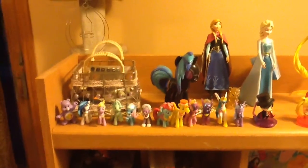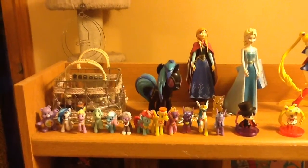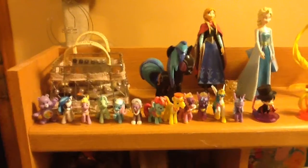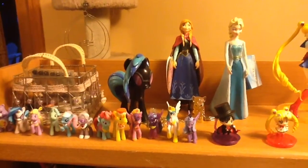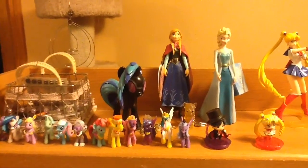Alrighty. And now let's get started. Up here we have my figures. I have quite a few of the My Little Pony 2-inch figures. There's a Care Bears figure. And then there is a black Funko Vinyl Scratch figure that I was super happy to get.